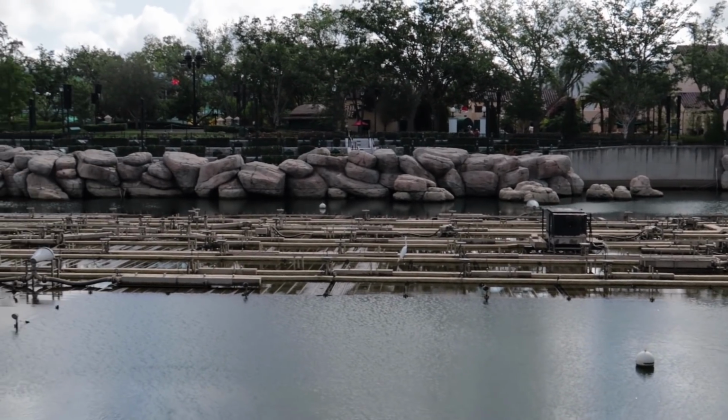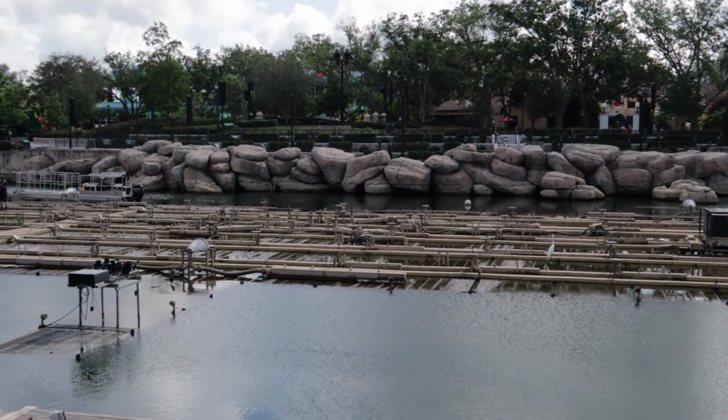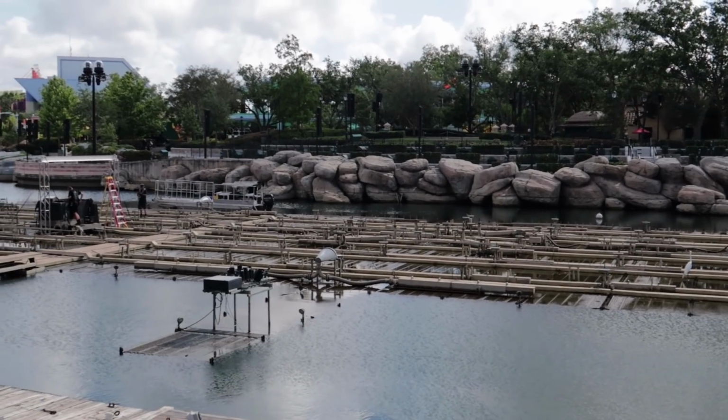This is the lagoon where they do the cinematic spectacular fountain show. They've also added for this summer a Summer Olympic celebration fountain show. And I'm pretty sure that Olympic celebration fountain show takes place directly before the cinematic spectacular occurs.